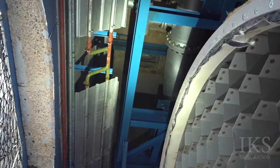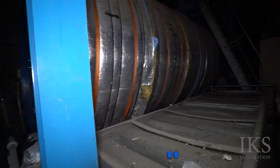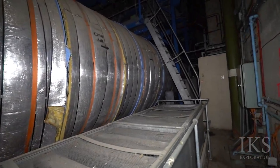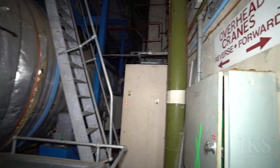You see, it's all broken up there. I reckon it went out there. There was a lot more to it out there. Which I would have thought if the building was listed, the stuff attached to the building would be as well.